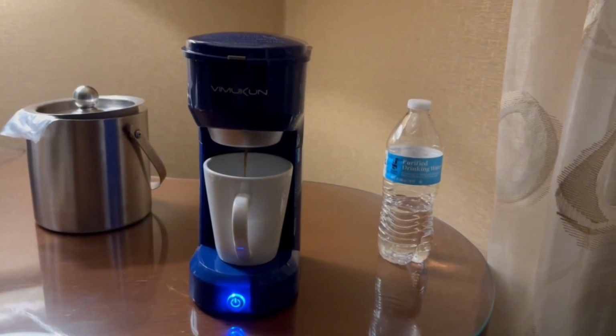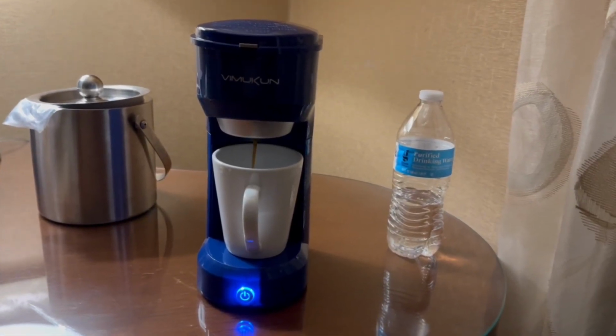I like to pack a tiny coffee maker. They don't have coffee makers in every single hotel. I feel like in most hotels, they don't provide them anymore. I often feel weird about that, because you don't know what kind of stuff crazy party people would have been doing. So I bring my own.